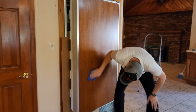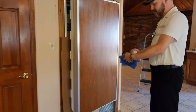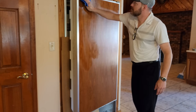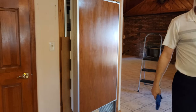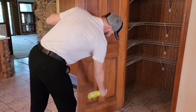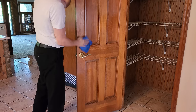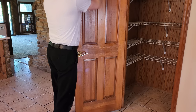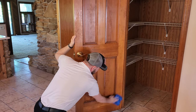Same thing with this refrigerator. It's got this like wooden panel. So I Mr. Cleaned it to get the grime off, and then I'm going over the whole outside with liquid gold, and man, it just makes such a difference. Same thing with the wooden doors, not just to the pantry, but every wooden door in the house. And what you can't see here is before I sprayed that Mr. Clean on it, it did have the white mold problem.